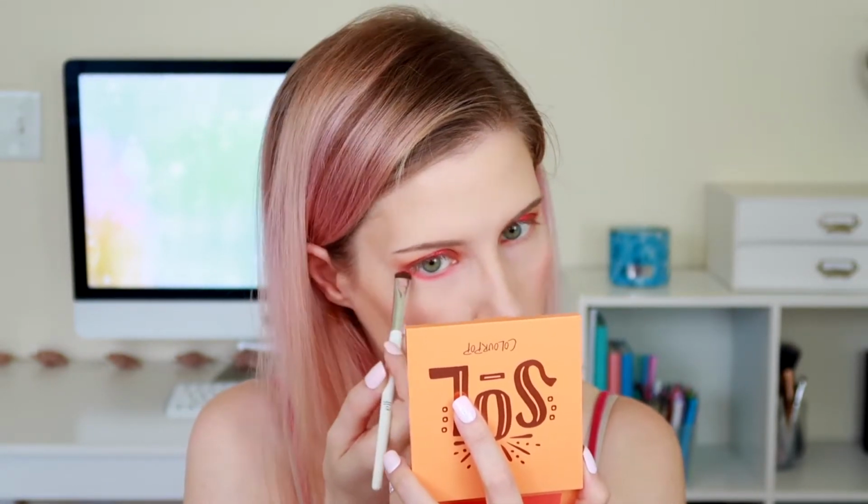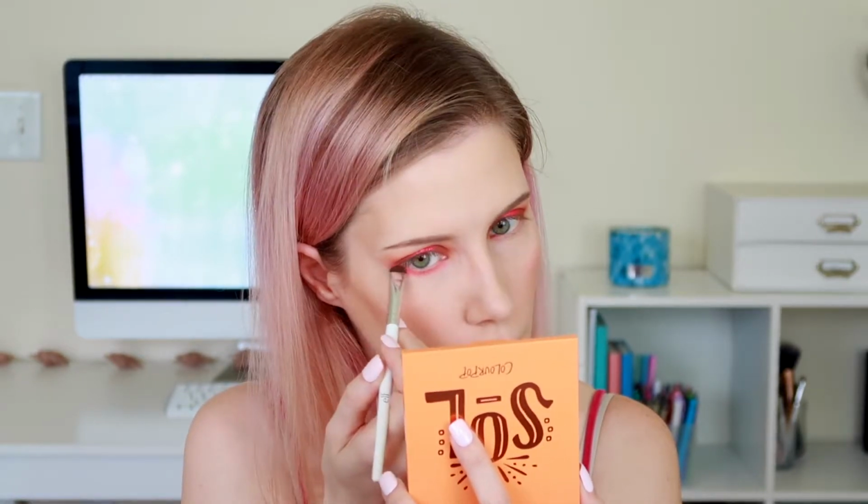Oh, that color is beautiful. It is not subtle. I will tell you that. That is not a subtle color. You get attention if you are wearing this color on your eyes, but that is beautiful. Oh, yay, I love these so much.